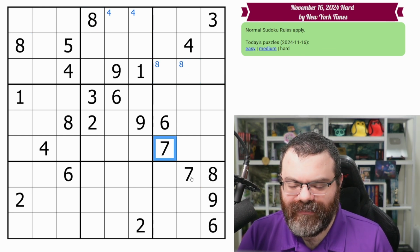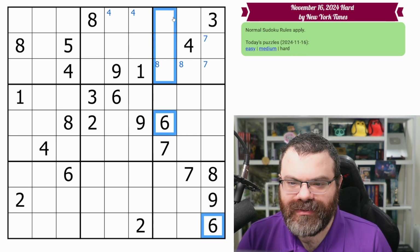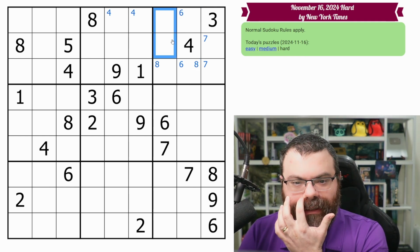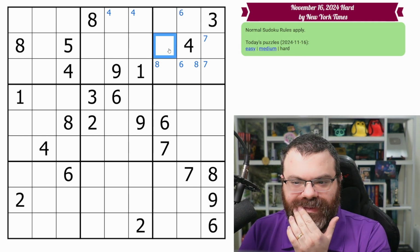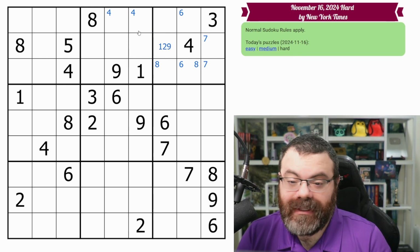I may or may not be onto something, but I see we have two 6s and two 7s here looking into this box. Since we're looking at this box anyway, I'm just going to mark those. So these cells are not 6, 7, or 8. This is not 3, 4, 5, 6, 7, 8. So it's 1, 2, 9. Okay.